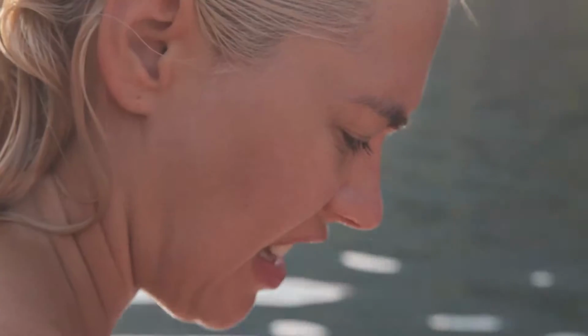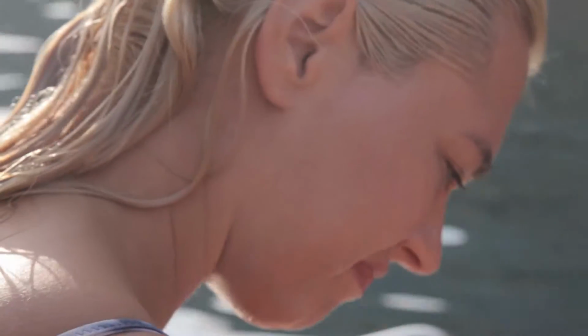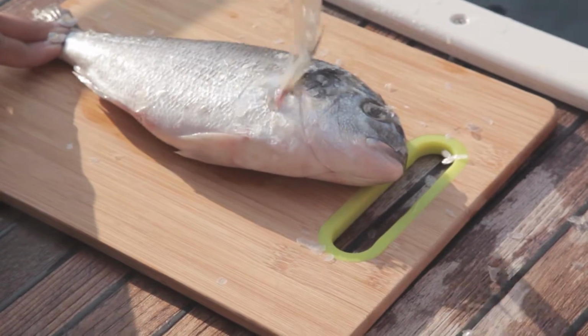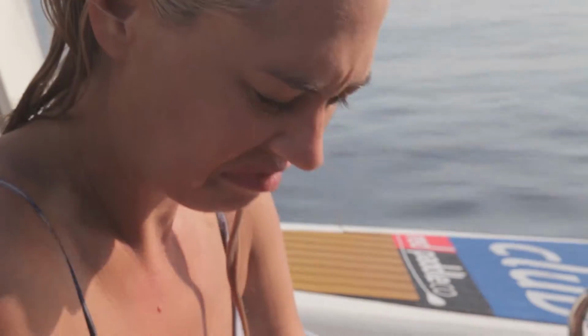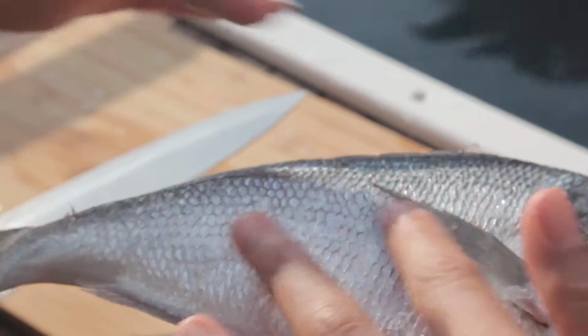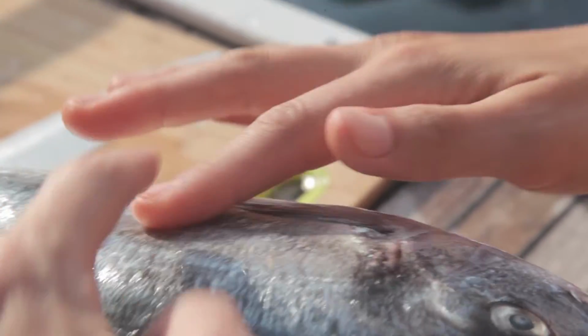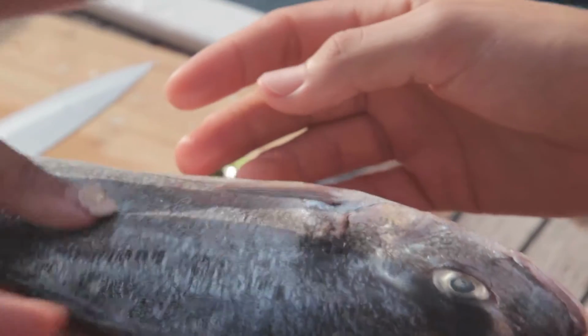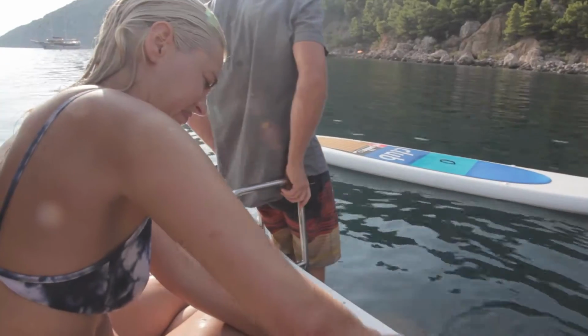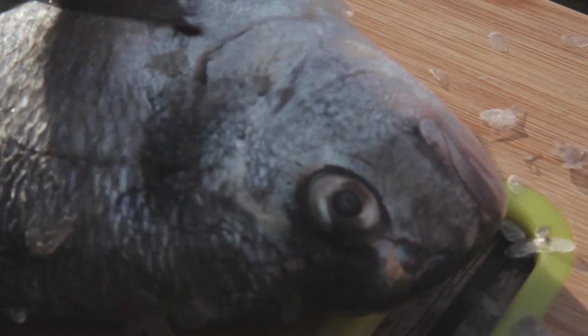Okay. Am I still going? Yeah. Nice. You can see the difference between that side, descaled, and... wait, feel it. Gross. It's very smooth. And this side is much rougher. Let's see that. Oh yeah. You can feel the scales come off. Oh god. Little guy. Oh, he's so sad.